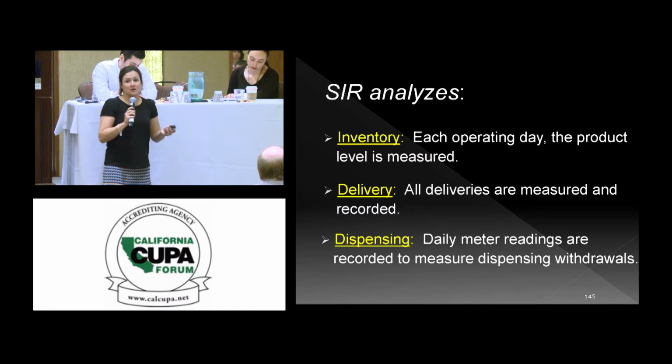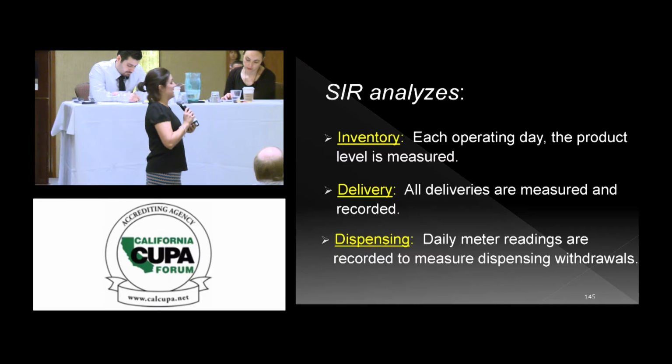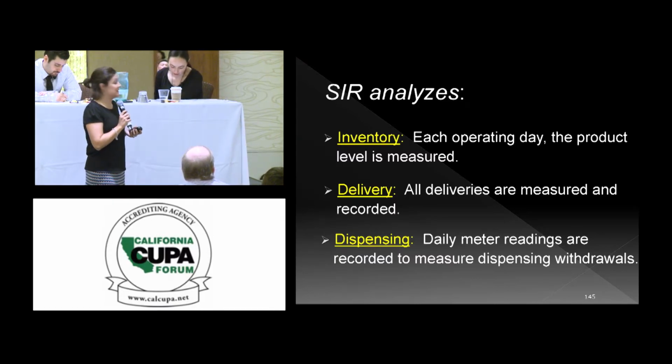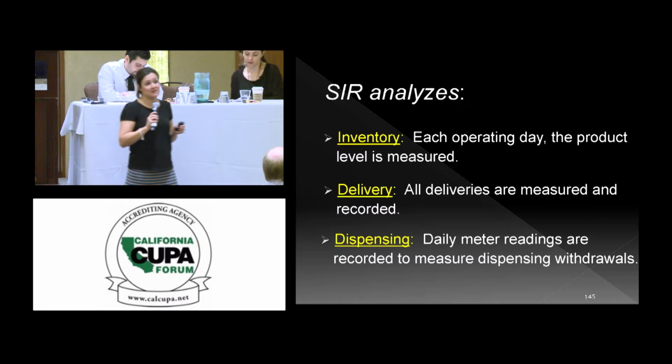Okay, you're also accounting for delivery. How much is being delivered, and when, so you want to keep track of all that. And then finally, you're also looking at dispensing. How much is leaving your system? So like I said, all this information is being compiled over a month's time.